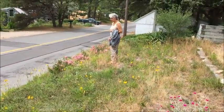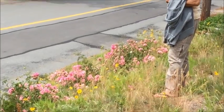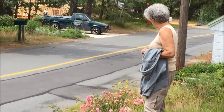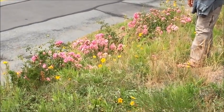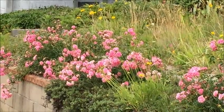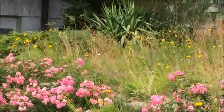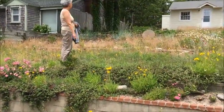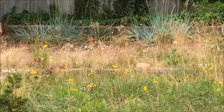And this is sort of the street side, and on the street side we have this crazy rose situation happening with the wild pink roses that have just taken off. This is really the first year that they're doing so well. Little garden in the front of the house on Hiller. The pink roses, and there's some cactus, and then the roses are kind of migrating around.